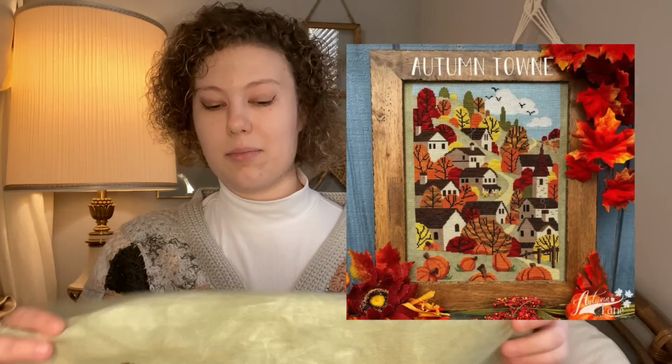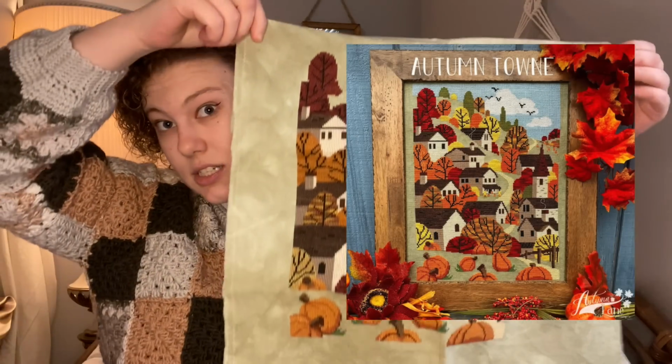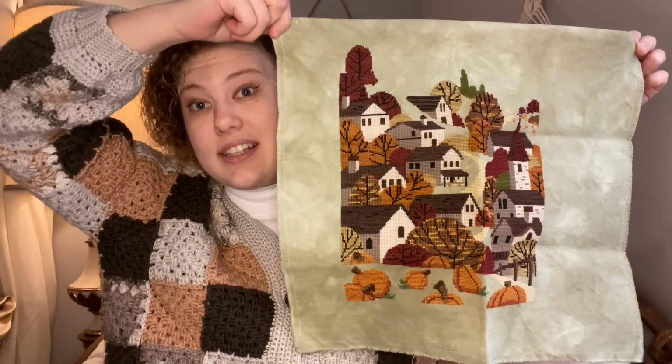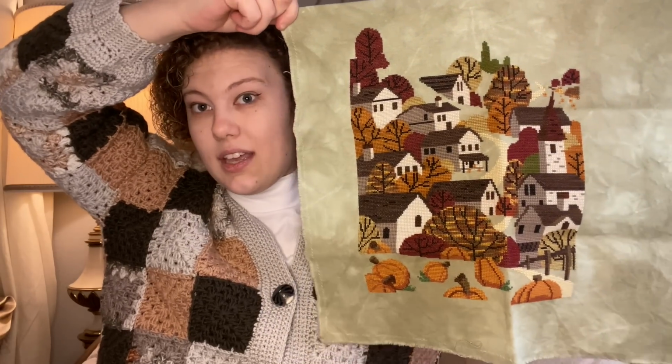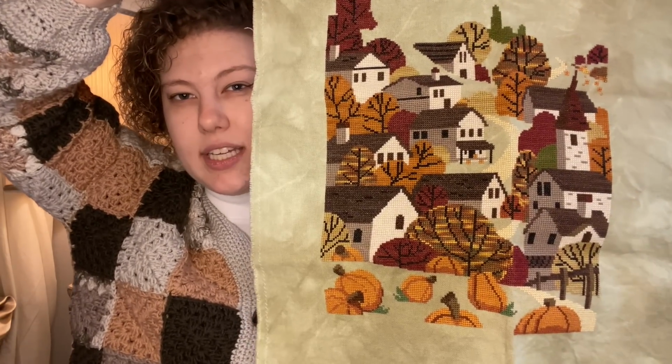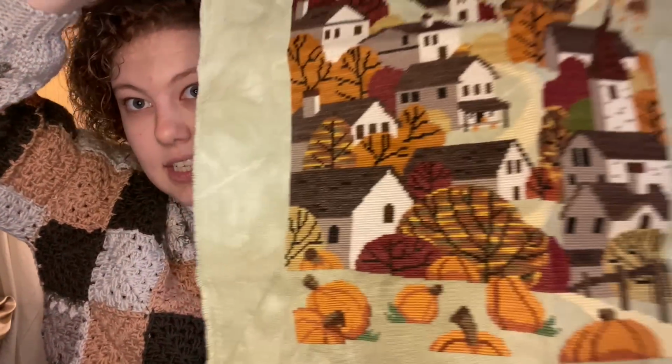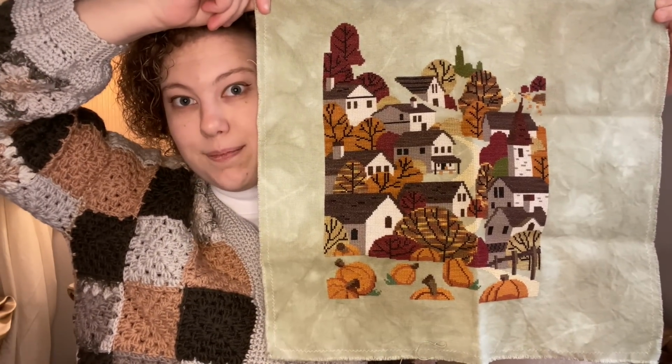And then on September 26th, 2021, I started Autumn Town by Autumn Lane Stitchery. This one is close to a finish. I'm like 5,000 stitches out, so this will be done this year. I'm using the called-for DMC, except some of the trees I used Colour and Cotton, and that really variegated one is the called-for Silk by Gloriana.